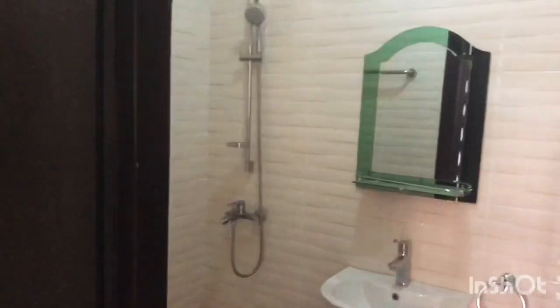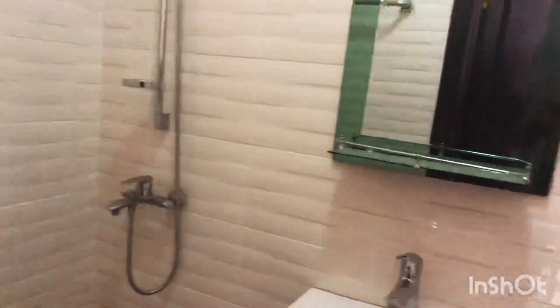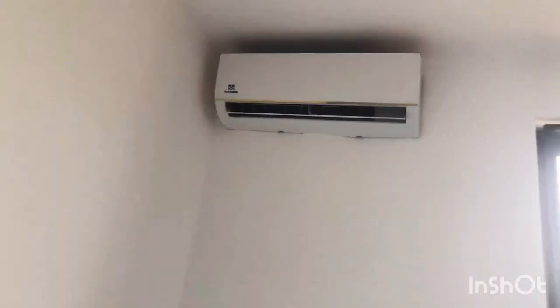It comes with an air condition, a wardrobe, and its own washroom. You have your water heater. Simple, nice washroom here. There's a hand shower, how do you call it, the standing shower. You have it there. You have your wardrobe again, and your air conditioning here. It's a beautiful place.